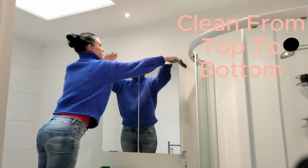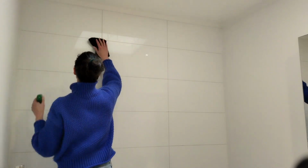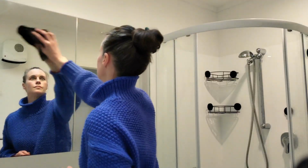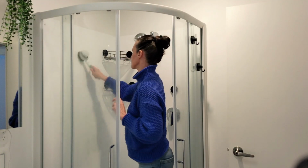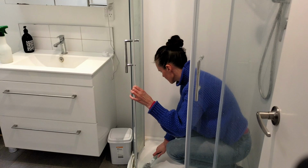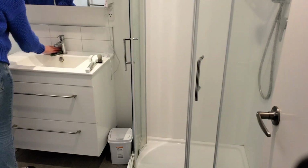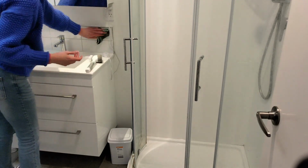Now, this is a professional cleaning tip or trick, hack, and this is just to ensure that any dust or dirt, anything that is on the ceiling or the walls or any of those surfaces up high, that all of that is going to be cleaned first and then fall to the bottom, so that you're collecting all of the dirt and debris right at the end of the clean.